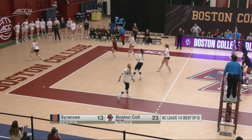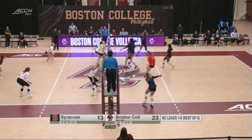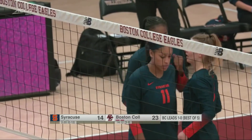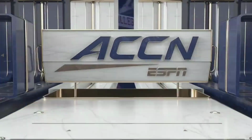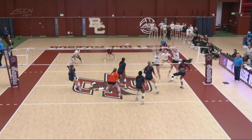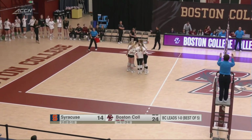Tough pass from Crabtree. Swanson will bring it back. Playable for Harrington, who gets it over. Searzan to the back. Hughes goes tall with that one. Check out the elevation here from Raina Hughes on the right side. Nice back set there. Really good by Searzan. And again, when you have the lefty over on that right side, it creates a bit of a different look.